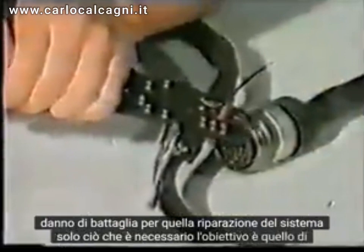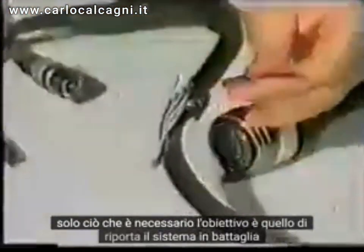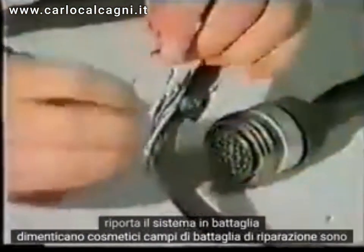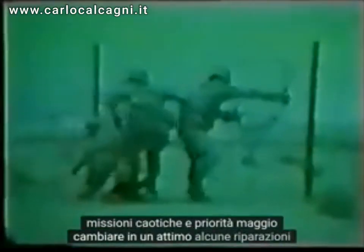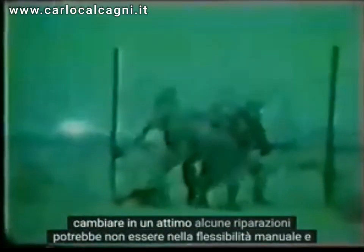Repair only what is needed. The objective is to get the system back into the battle. Forget cosmetic repair. Battlefields are chaotic. Missions and priorities may change at a moment's notice. Some repairs may not be in the manual. Flexibility and ingenuity in thinking are a virtue.